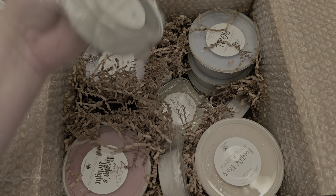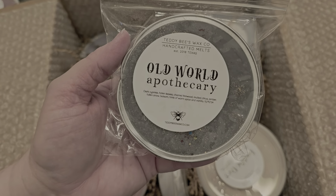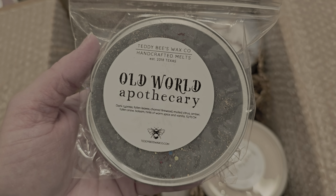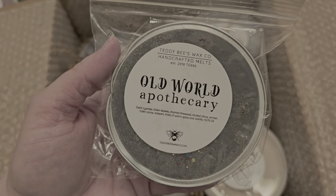We've still got some soufflés in here. Old World Apothecary. Dark cypress, fallen leaves, charred firewood, mold, citrus, amber, fallen snow, balsam, hints of warm spice, and vanilla.